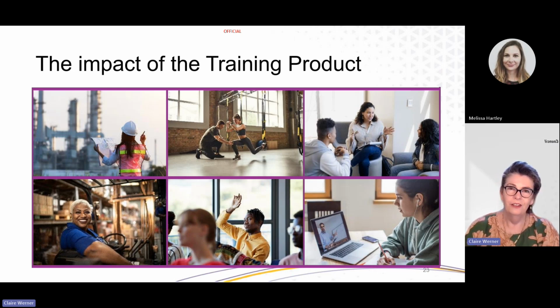So one of the images that you see on the screen here is someone driving a forklift. There are a lot of training products that are offered in the VET sector as single units of competency. As a result, often those courses are quite short. So some of the things that you could consider in that situation might be to offer pre-course instructions or expectations to actually reduce anxiety on the day so people get used to what they're coming to.